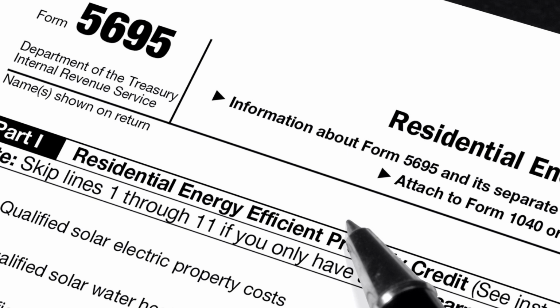To claim the residential energy credit on your federal tax return, you will file Form 5695. Again, you can only claim the credit in the tax year when you installed the improvement. You cannot claim the credit if you simply purchased an item. If you have installed improvements such as windows, doors, air conditioner units, or heating units, you will use a different credit for these items. Please take a look at the video on the lower right of your screen if you would like to learn more about taking an additional credit for these improvements.